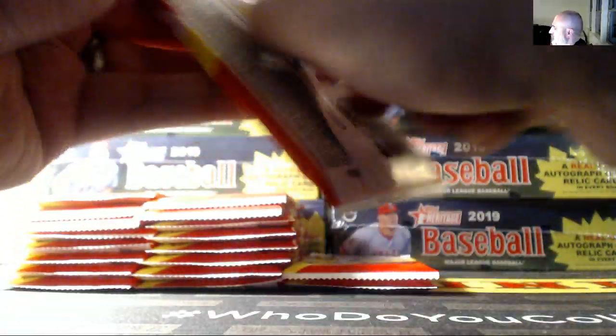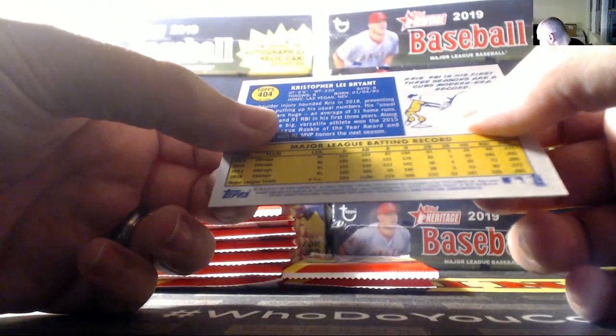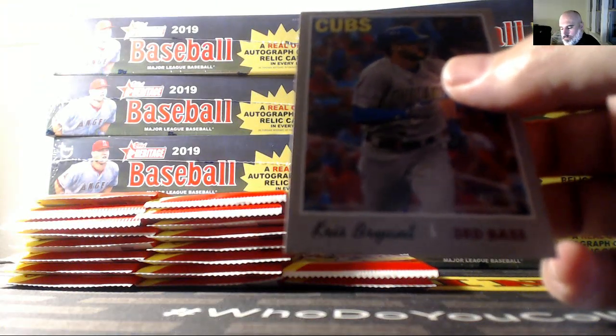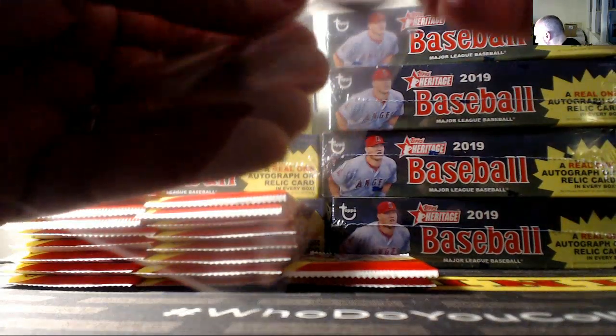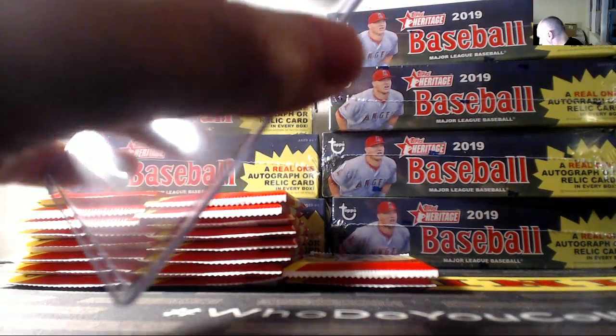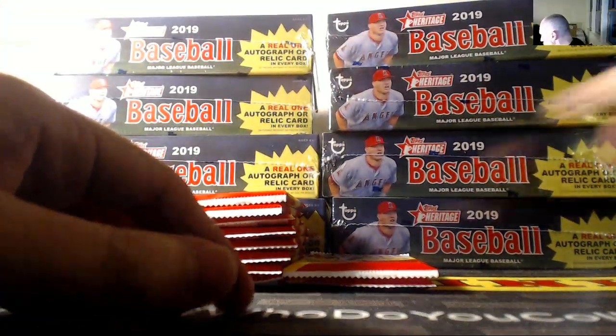Inserts. Chris Bryant action. Chris Bryant action. Pretty cool. Card 404 ending in 1-2-4 for the Chicago Cubs. A throwback or an error. I haven't seen an error one either.